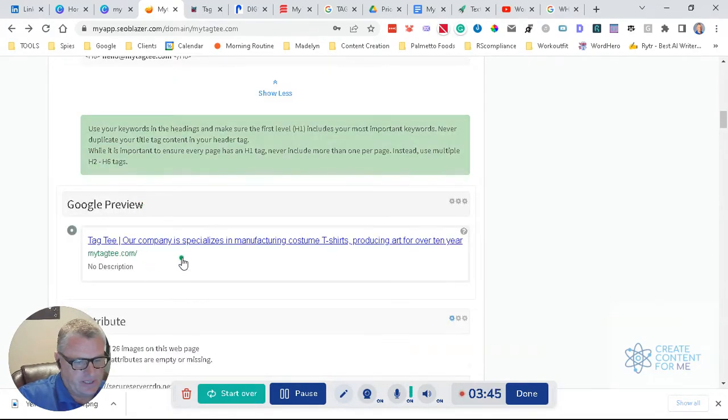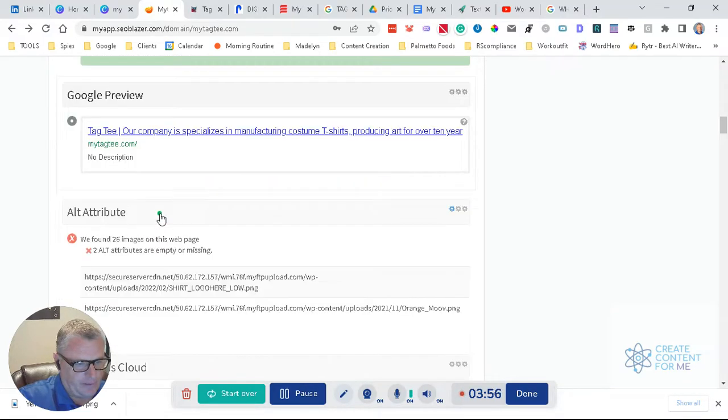Okay, so this is just an example of what people will see when they type in your specific search results, and you can see it's cut off, and we talked about that earlier.